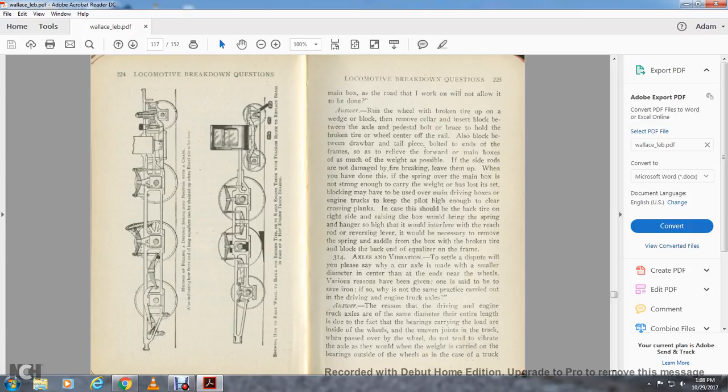Answer. The reason why the driving axles and the engine truck axles are the same diameter for the entire length is due to the fact that the bearing carrying the load is on the inside of the wheels. The uneven joints of the track passed over by the wheels do not tend to vibrate the axles, so there would be the weight carried on the bearings outside of the wheel in the case of the truck.